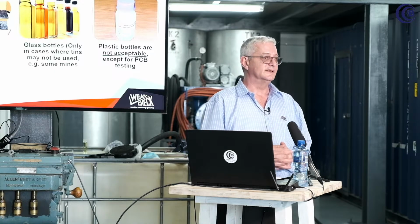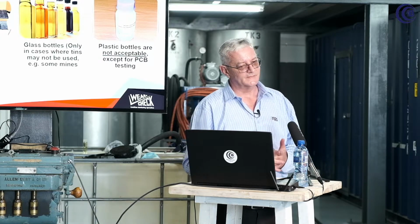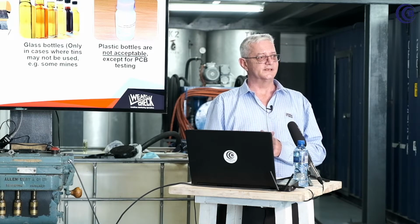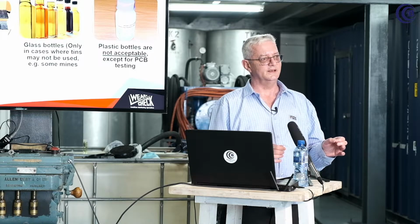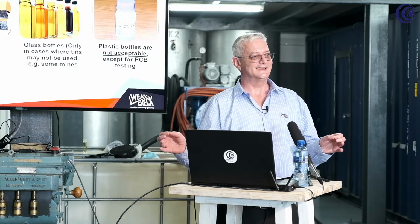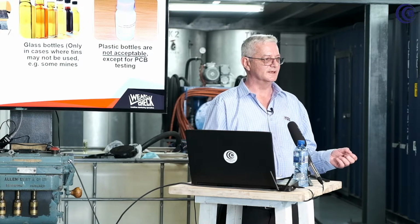The one next to it is syringes. Syringes have these advantages. Firstly, if you take a sample in a syringe, and I test it today and close that syringe, we can test twice out of a syringe. If I test the sample in three months again, I will get exactly the same values. That's the benefit of a syringe.